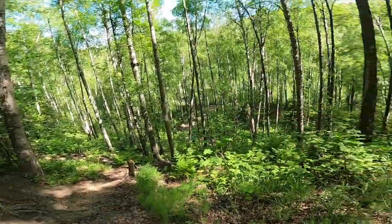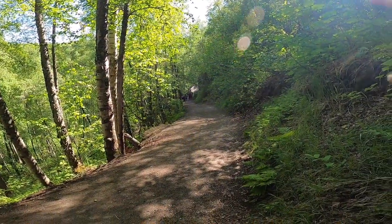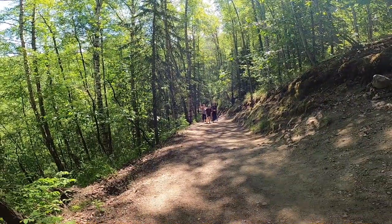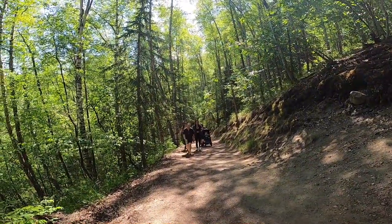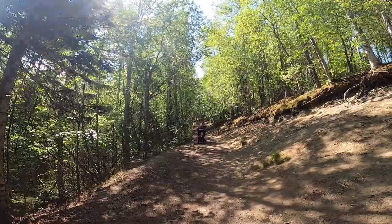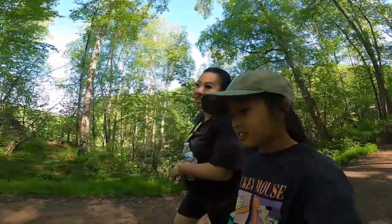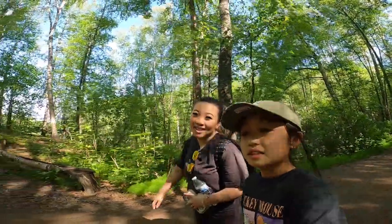And there they are. Raptors up there. Tiring. We are coming to the end of our hike, so we are hiking back and we're gonna go eat and then probably call it a day.